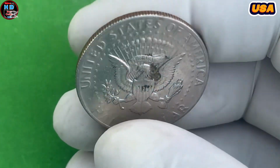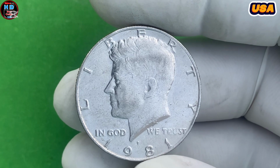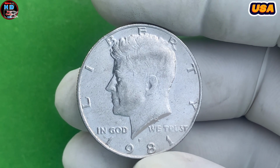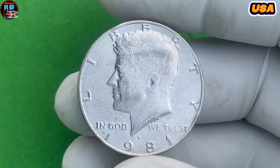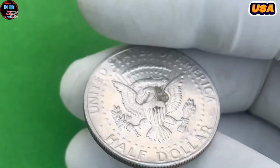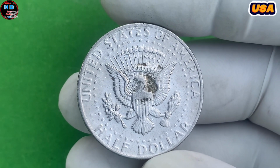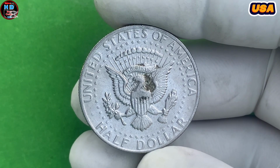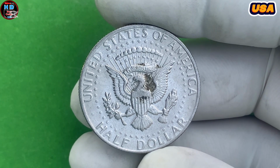Some rare 1981 Kennedy half-dollars, whether due to their flawless condition or because of special circumstances, have sold for mind-blowing amounts. In fact, one particularly remarkable example of a 1981 Kennedy half-dollar, with rare minting details and impeccable preservation, recently sold for an incredible $76,000. It's fascinating to think that a coin that was once worth just 50 cents could end up commanding such a hefty price on the market.